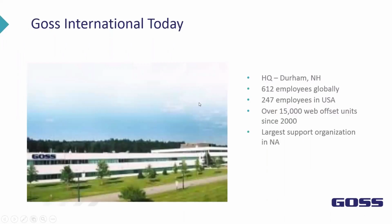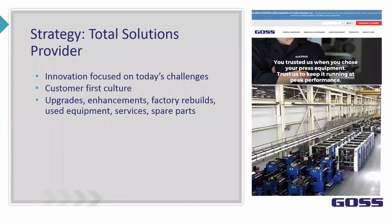I will talk a little bit about Goss International today. We're headquartered in Durham, New Hampshire. We have roughly 600 employees globally, around 247 in the United States. Since the year 2000, we have over 15,000 offset web units, and we're the largest support organization in North America. We are a total solution provider. That means that we put our customers first. We focus on today's challenges. We provide upgrades, enhancements, factory rebuilds, used equipment, new OEM equipment, services, and spare parts.